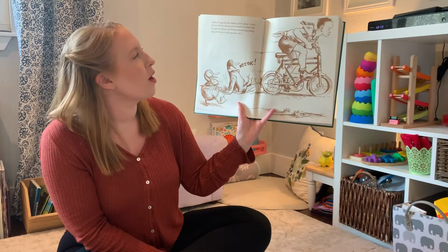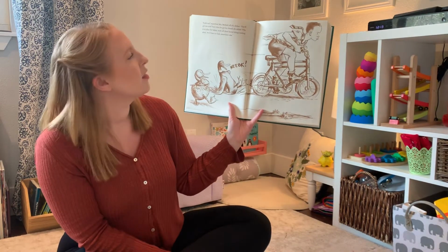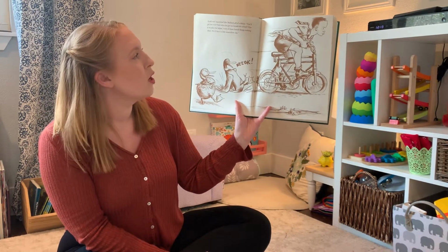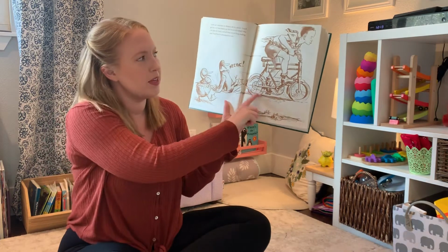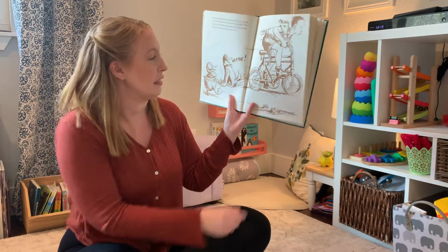"Look out!" squawked Mrs. Mallard, all of a dither. That means she was all upset. "You'll get run over." And when she got her breath, she added, "This is no place for babies. With all of these horrid things rushing around, we have to look somewhere else." What happened? Was someone riding a bike and maybe didn't see the ducks? Yikes.